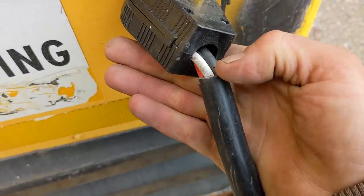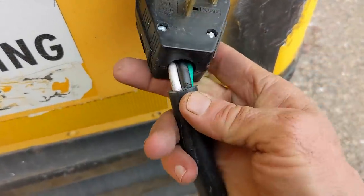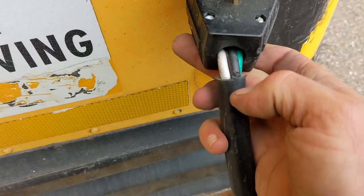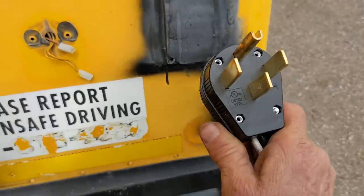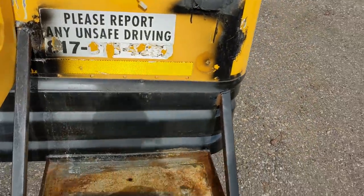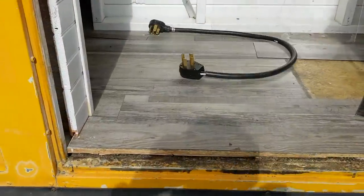So they cut every single one. I can see copper in there on the white. I can see copper in the black. I can see copper in there on the green. So this jacket should be up inside this plug. But first off, you shouldn't have a plug like this. This is absolutely unsafe. Somebody's going to die. So this is why I'm just so angry at these people down there.